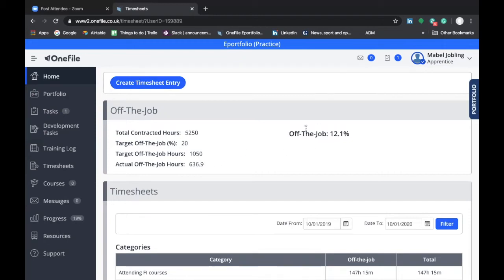On the right-hand side, you can see that there's a heading off the job along with a percentage. Let me just explain how that's calculated. That's calculated by taking the actual off the job hours and dividing it by your total contracted hours. So you can see that in this particular profile, this person has logged sufficient time to have accumulated 12.1% of the off-the-job hours based on their contracted hours.